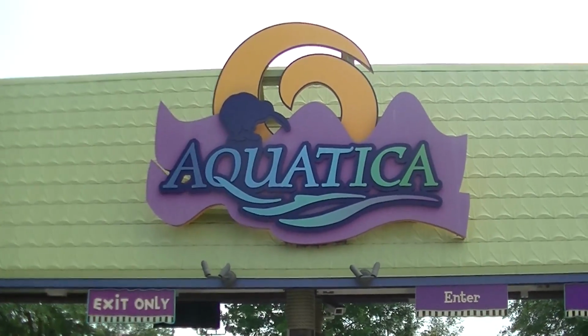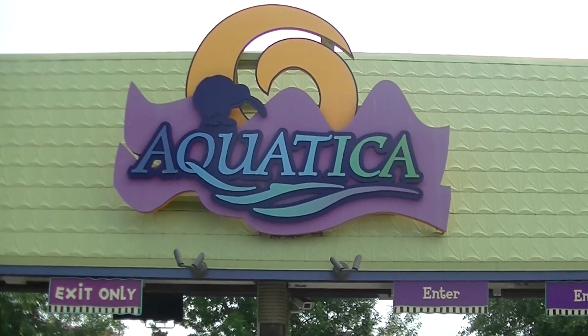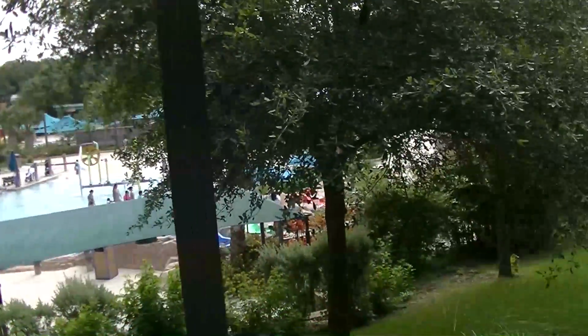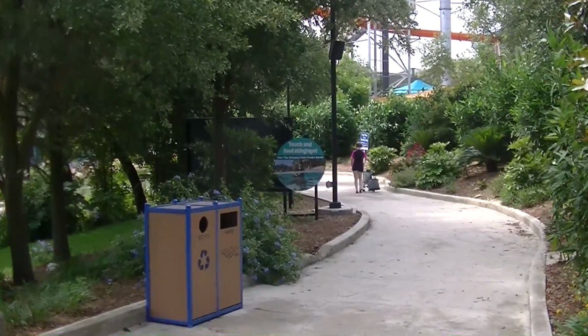Today we're here at the SeaWorld complex in San Antonio, Texas to check out the Aquatica water park. We'll take a look around to show you everything that this great water park has to offer. Like the Aquatica park in Orlando, this one also has a tropical theme. There's always some nice greenery as you're walking into the park.